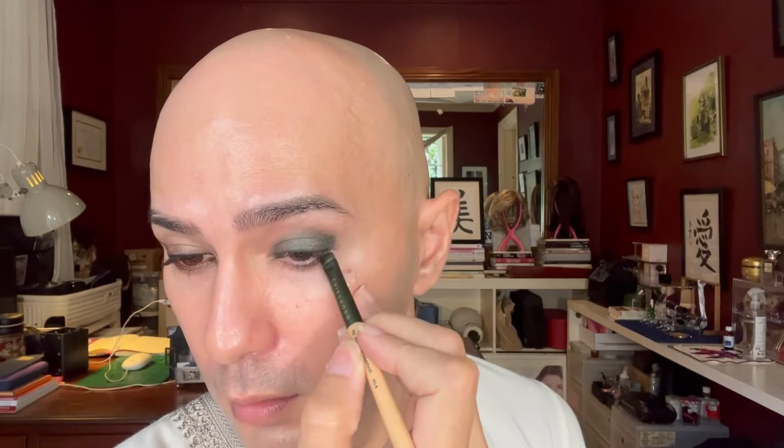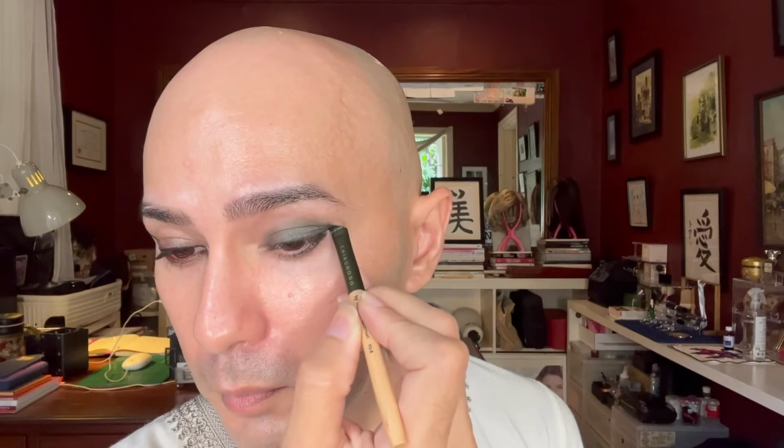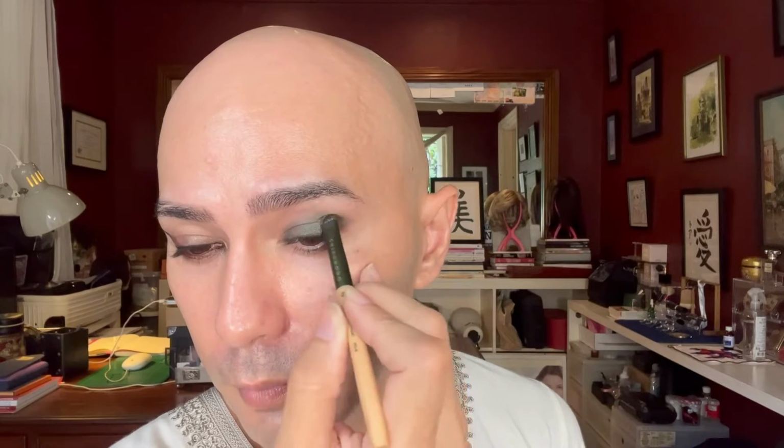Now, the main reason why I was so attracted to this color called Night Forest is because green is not usually one of the colors that I play around with much. But I love that the cool tones of this, very smoky and sooty green eyeliner is making my eye color pop out as well. I love it. Okay, so let me line my lower waterline with this. Now I'm gonna clean out the edges a little bit.